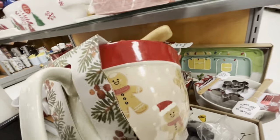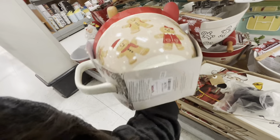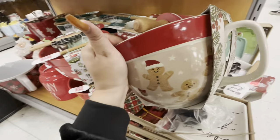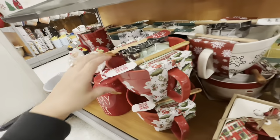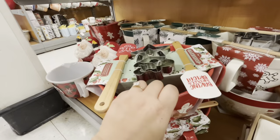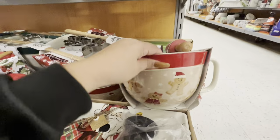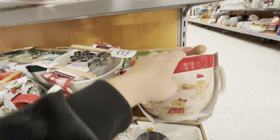Yeah, it's cuter. I mean, the one I have, it is cute. But come on, look at this one. $16.99. I think I'm gonna have to exchange it. Yeah. Oh my god, and then they have the red one. Look at the red one, with the spatula. Oh, but this print is cuter. Oh, what do I do?